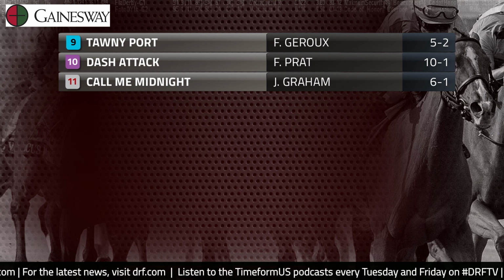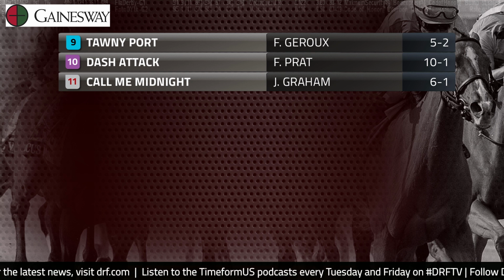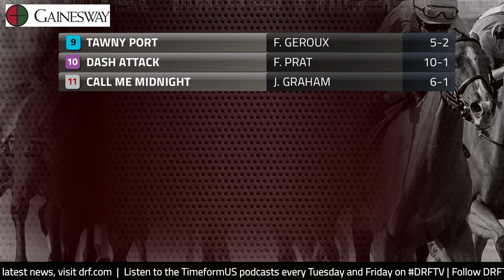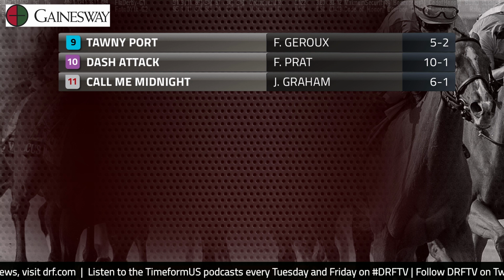Similar for Tawny Port, who's coming out of the Jeff Ruby Stakes. I think he already has enough points to be in the Derby field, but his connections are going to give him another spin over the dirt course here, as his one prior start over the dirt did result in an off-the-board finish in the Risen Star.